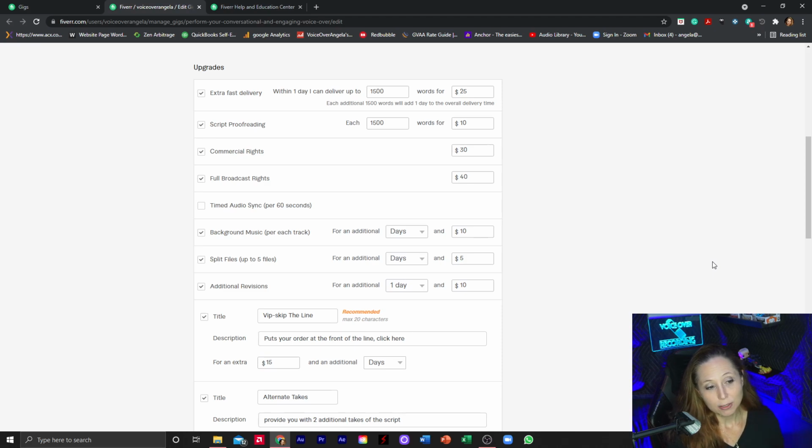And then down below that, we have background music. I will add 1 track of background music for an additional $10. Split files up to 5 files for $5 is what I offer. And that means, if the client has one big script, but they need it separated into 5 separate scripts or 5 separate audio files, that would be splitting files.